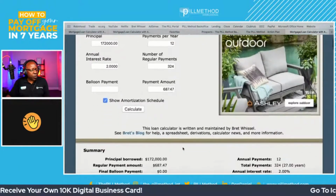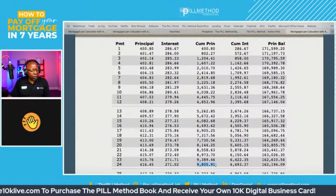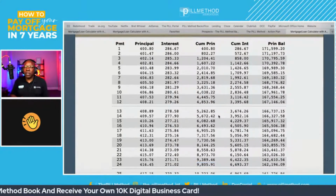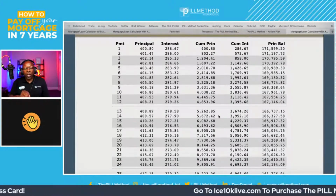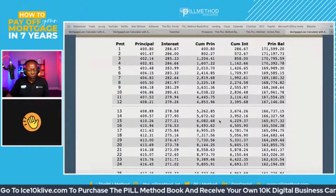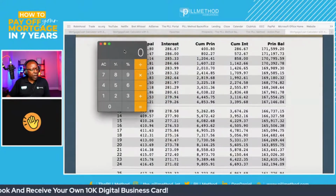So I'm going to scroll down here to payment 12 and payment 24. And I want to show you something about the law of diminishing returns. Remember that. When you do something, you want to make sure you're getting the biggest bang for your buck. So I'm going to put my calculator on the screen.